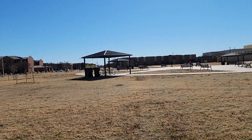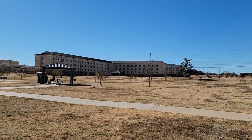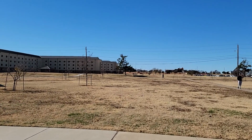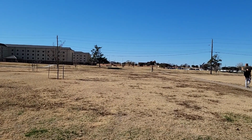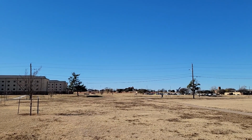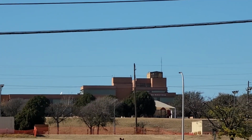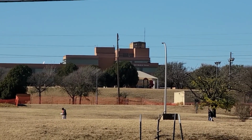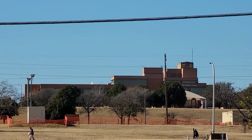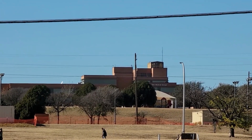One of the things I pointed out to Michelle was that this base is actually really pretty big, but buildings wise, it's really no more than my base. The difference is in between buildings, you have all this space. And way up on the hill, if you can see it up there, I'll try to zoom in. That is the hospital, or the clinic. That's where I got my flu shot like 3 weeks ago, because I found out I was overdue for my flu shot. So my unit said, go get it there. So I did.